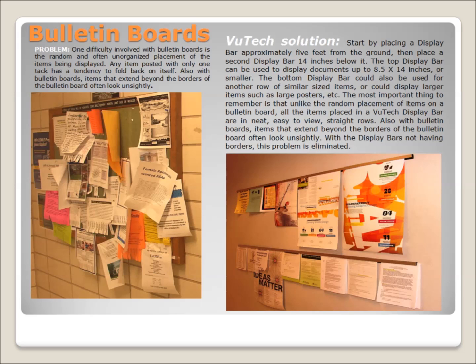The top display bar can be used to display documents varying in size from a few inches up to 14 inches in length. The bottom display bar could be used for another row of similar sized items or could display larger items such as large posters or banners.